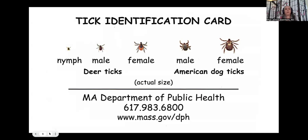On the left here, we have the nymph. This is the male, this is the female. These are mostly what we find in our forest here in the Northeast, but they can also be in the Midwest, Mid-Atlantic, and the South.